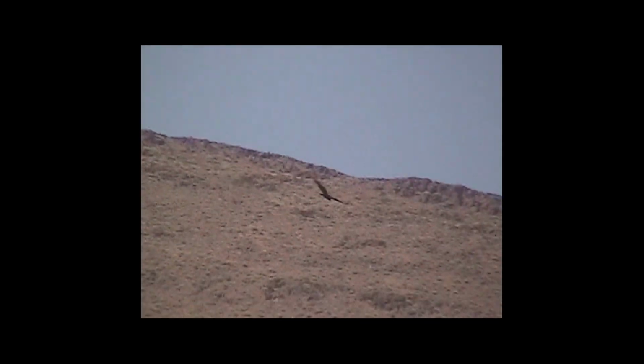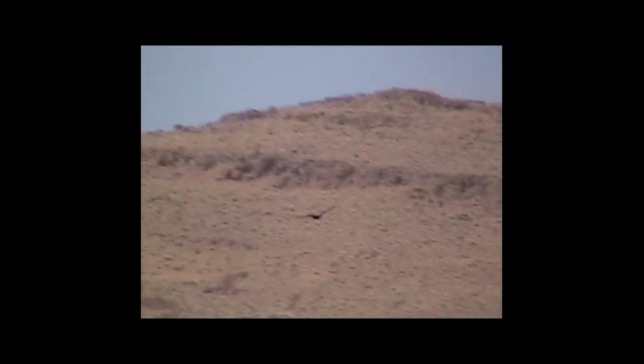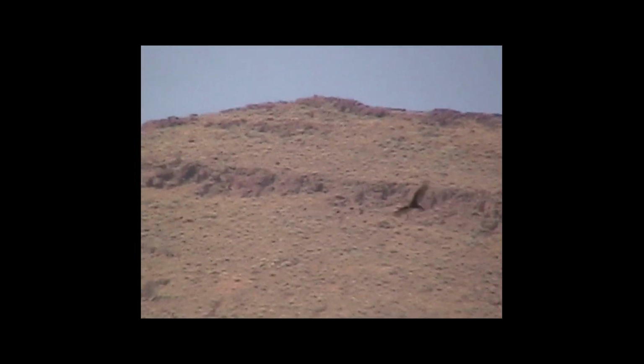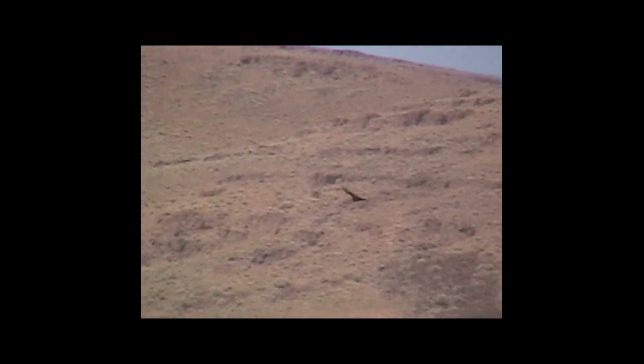They cruise this area every day. They usually fly up the road looking for road kills, but they see our bait here and they're circling lower and lower, but they just won't set down on it. And I don't know what the problem is. They must see something that doesn't look quite right to them.